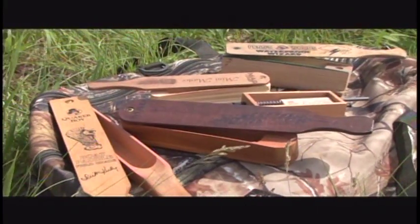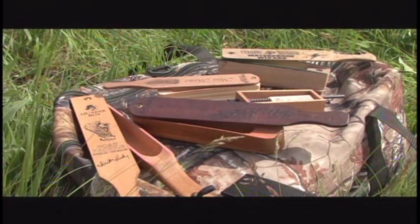With several varieties available, the box call is relatively easy to learn and use. It's great for yelps and clucks. You simply move the lid across the box. To use the box call, hold the box or main part of the call in your offhand while grasping the end of the lid with your strong hand, and slowly drag that lid across the side of the box.